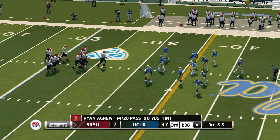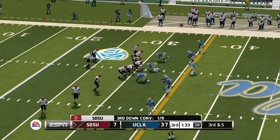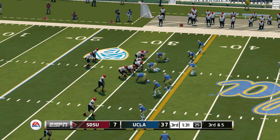Tight right, tight right. Mike 14. Here we go.